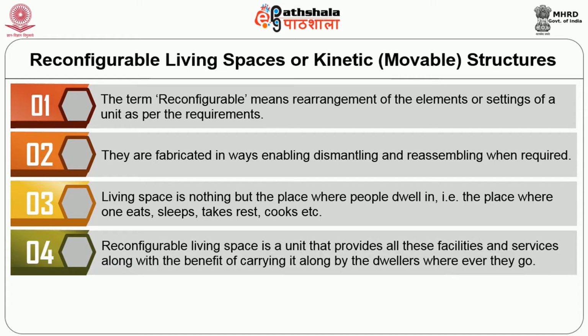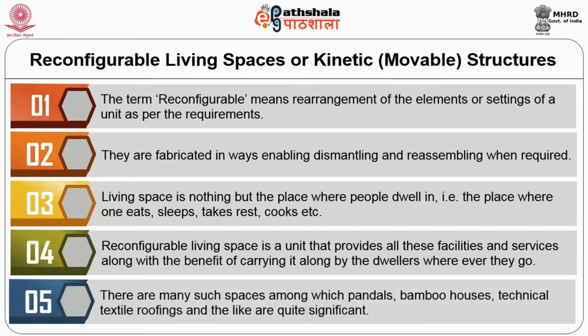Reconfigurable living space is a unit that provides all these facilities and services along with the benefit of carrying it along. What do you mean by that? It's being portable by the dwellers wherever they go. There are many such spaces, among which pandals, bamboo houses, technical textile roofings and the like are quite significant.